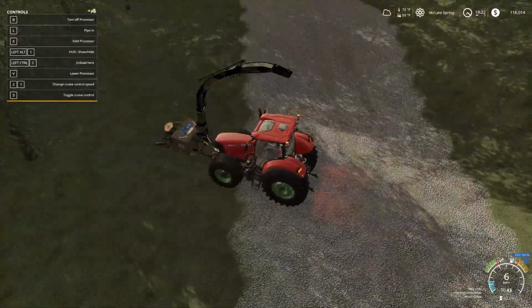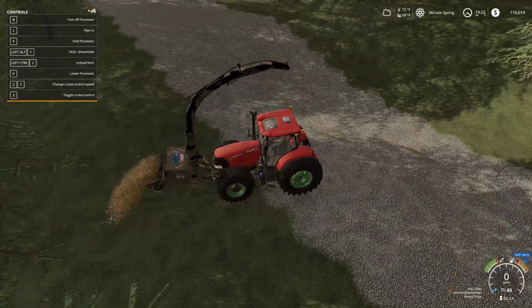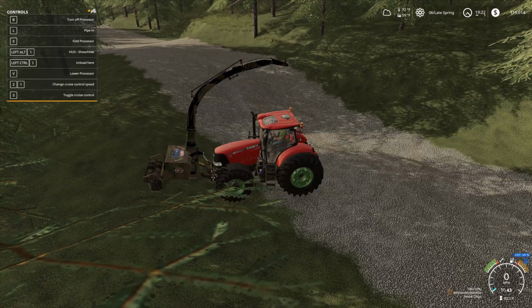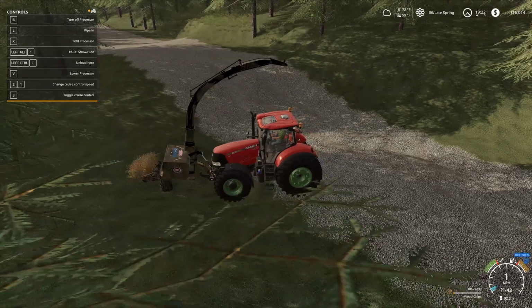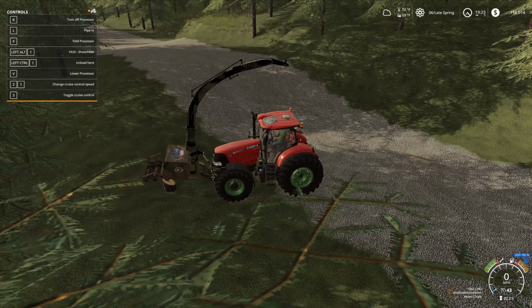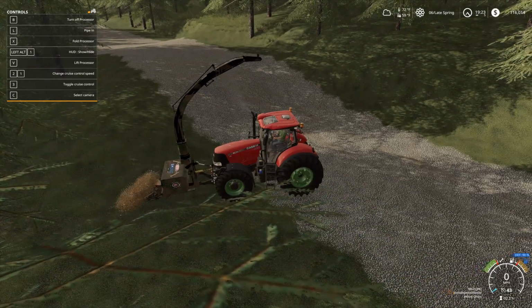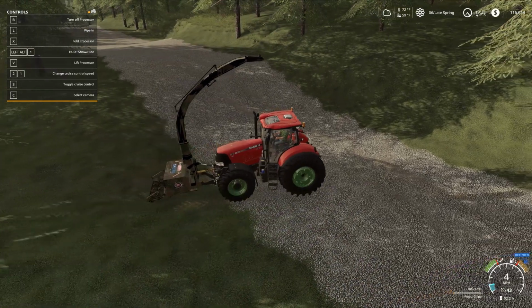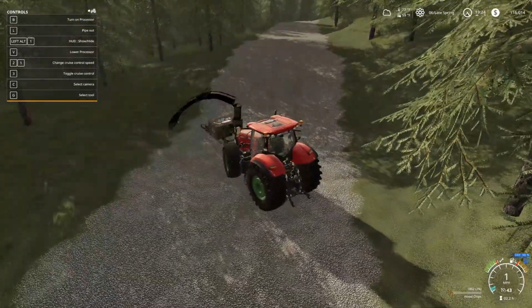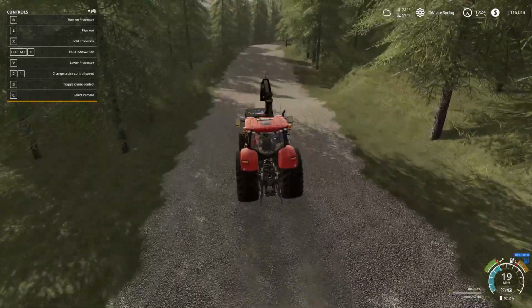And now this stump here. And perfect. Turn it all off. And I do have food back at the house.